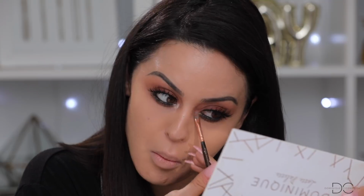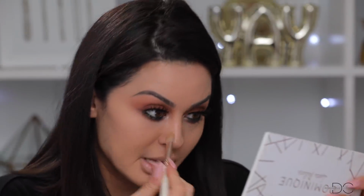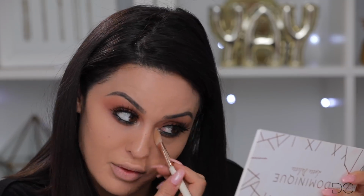Now I'm gonna add a pop of highlight to the inner corners. So for that, I'm gonna take Macchiato. Even if you do your base first and take your palette with you in your bag and do the rest in the car or in your Uber on your way, you can definitely get everything done all in one palette. So that's a good thing about this palette, and it's definitely good for those type of nights.